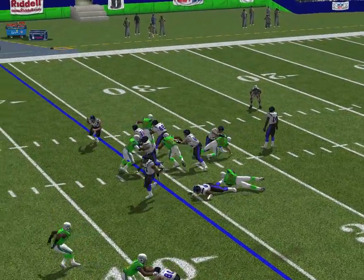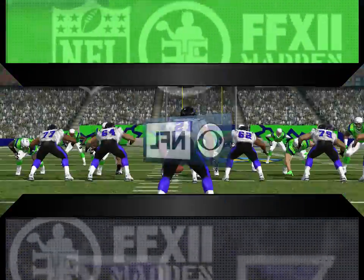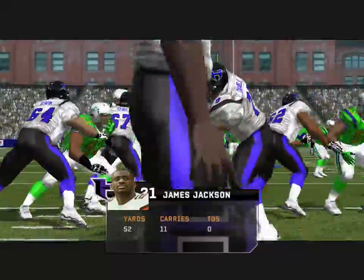Set. They give it to the halfback. Simmons comes up to make the play at the 39-yard line.